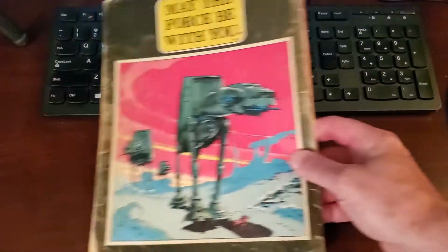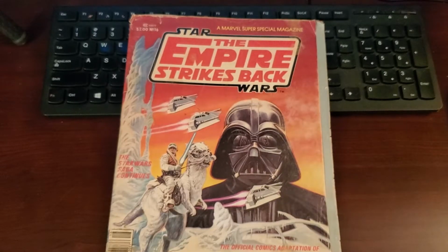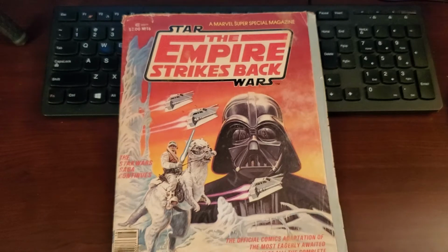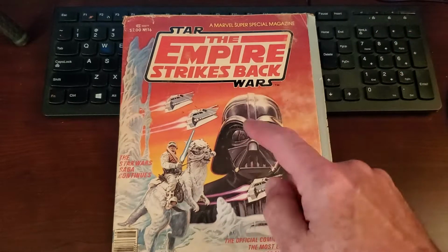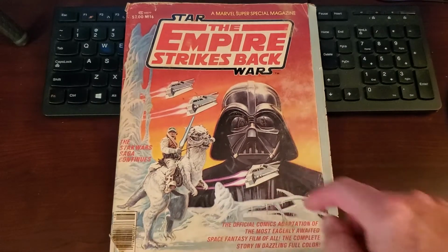Yeah, and there's the back again. So yeah, pretty cool comic. I'm glad I found it. I knew I didn't throw it away. I just didn't know where it was. So I'm glad I finally found this thing again. So I'm going to keep this thing in a safe spot now.